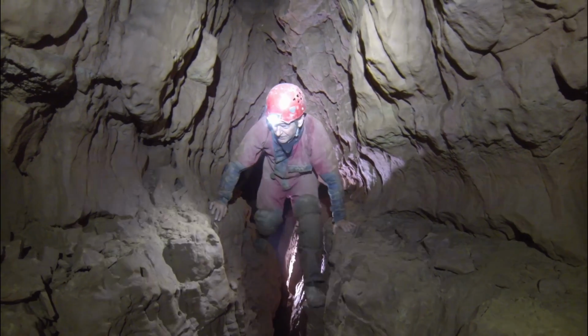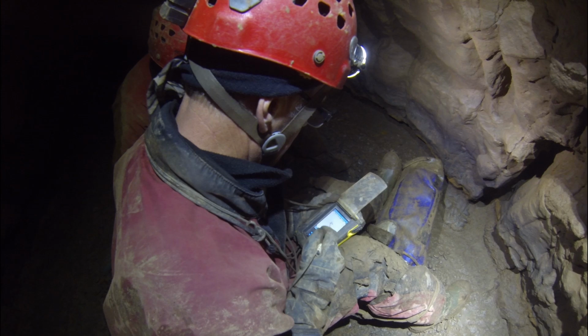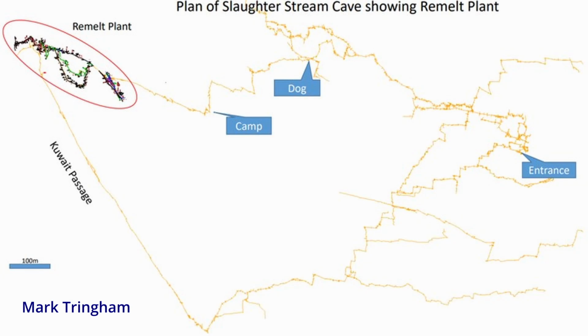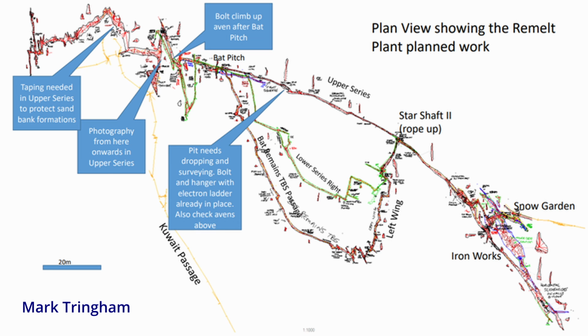For the last few years, Mark Tringham has been organising trips to Slaughter Stream Cave to resurvey it, photograph it, explore for new passages and develop the speleological understanding of the cave. For this particular day, Mark had produced a typically well thought out work plan.